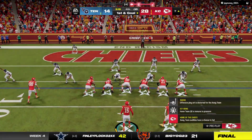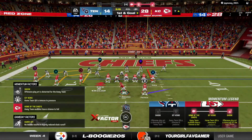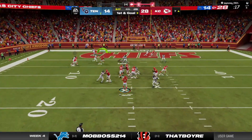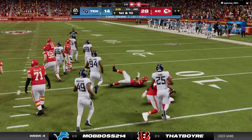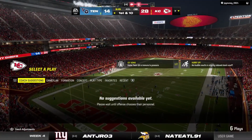A good chance now to put this game on ice. This is first and goal. Shotgun snap to Mahomes, and intercepted. Maybe the turning point they need, and the Titans are right back in this football game.